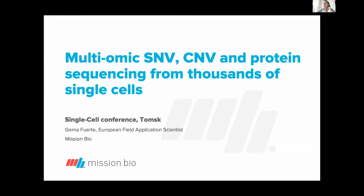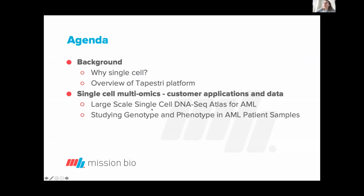So this is the agenda of what I will be showing you today. The first one will be why single cell is important. Also an overview of the Tapestry platform, which is the platform we have here at Mission Bio. And then I'll show you the two latest publications on multiomics, DNA plus protein. One has been published in Nature and the other one in Nature Communications.